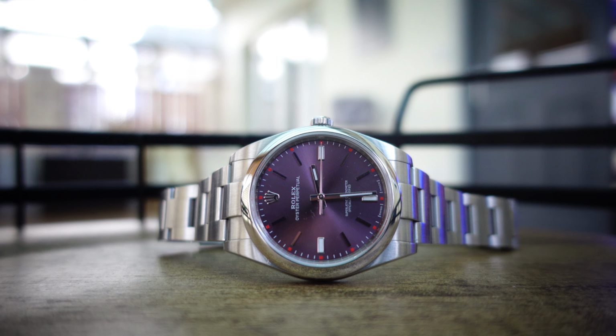It's got weird hour markers, it's got red pips, but it's a Rolex, and Rolex, for me, does give you that fuzzy feeling. That's why Rolex is the most popular brand in the world, because people aspire to own a Rolex, and when you've got one, it's a nice feeling.